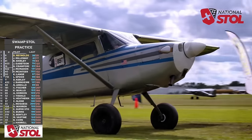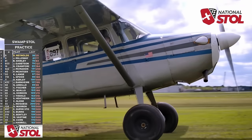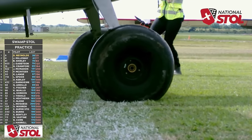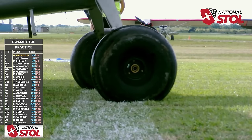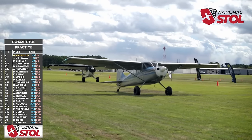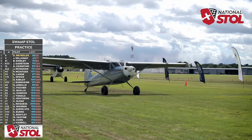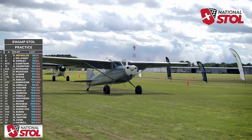That was a sub-150-foot takeoff for Don Mickey in a giant airplane that you can load up with your family and all your gear. Totally bonkers. This is the kind of thing that I love about National STOL. You start to see different types of airplanes. They can do all sorts of things, and their performance numbers are just plain shocking.